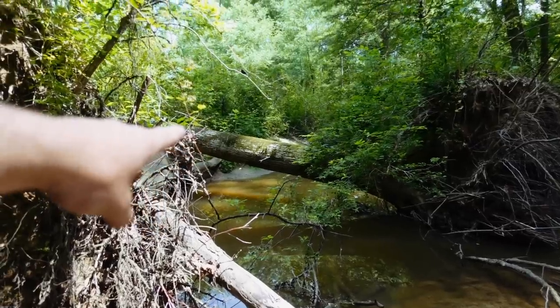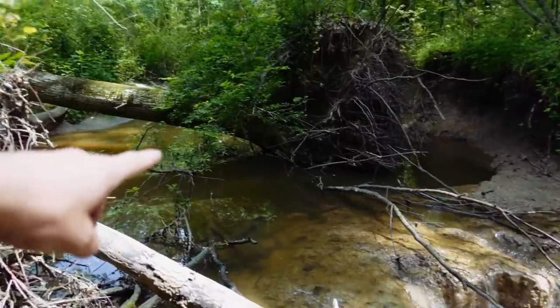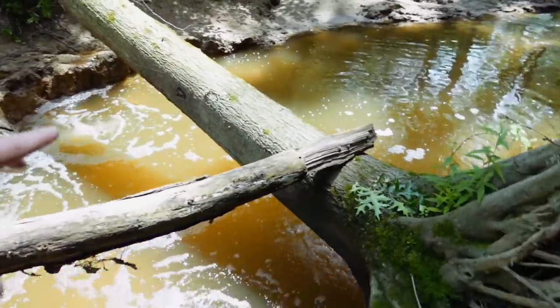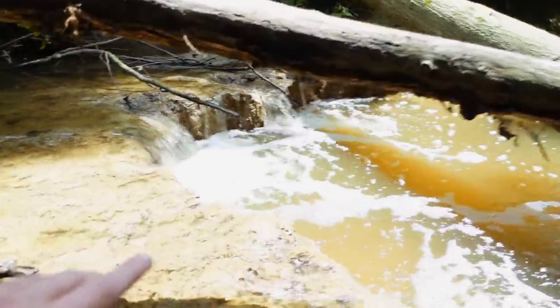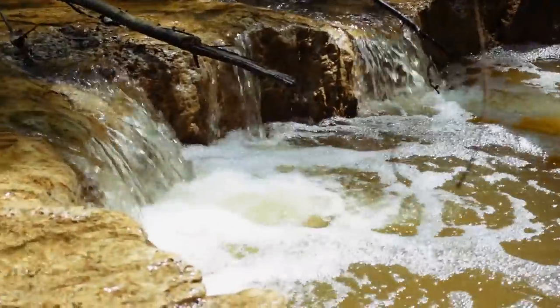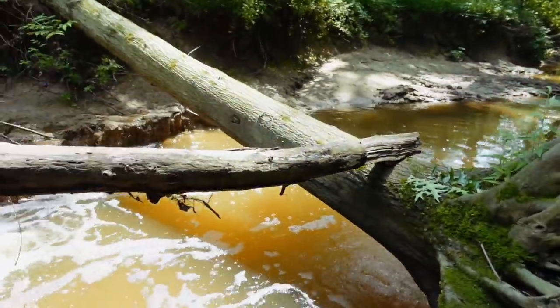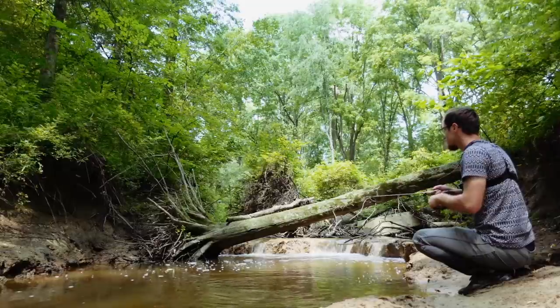All right, so I caught that first perch right up there, but check out what is just downstream. Look at this little spot. It looks so good. There's a nice little waterfall right in here and a nice deep pool, with this beautiful log overhanging it. This spot looks incredible. I'm gonna put a bait in the water and see what happens.